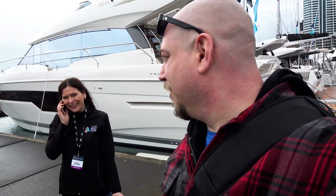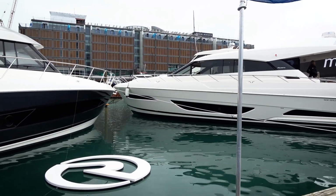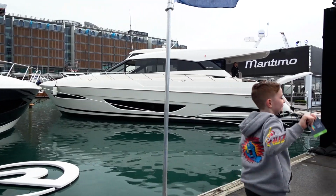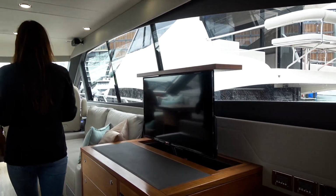Definitely. Whenever you're ready. All right. This is our tour guide Isla. She's going to take us on a tour of this Maritimo. What is the model of this Maritimo boat? This is a Maritimo X60, I believe. And I know nothing about this line of boats, so I don't know if that means it's big or small, but it looks cool. Let's go for a walk.